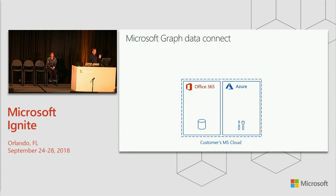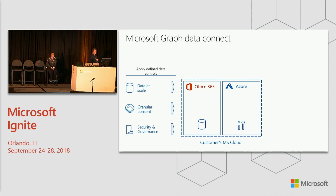So the idea behind this is, let's take the data that's available in Microsoft Graph, and let's give all the tools to an administrator to allow them to make very careful and informed decisions about the kinds of applications that they're going to build. Let's build this inside of Azure, so you're getting all the compliance benefits and all the management benefits of this data being made accessible inside of Azure in a customer's tenancy. And so the idea is that an administrator gets the ability to give very granular consent. They get the security and governance of Azure. They can expose data at scale to different types of applications.